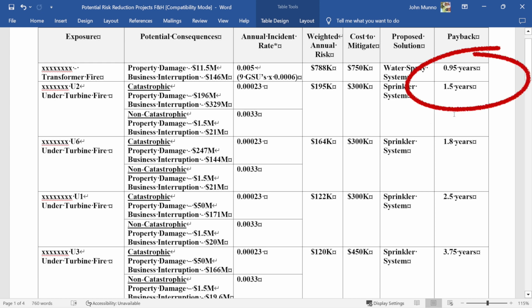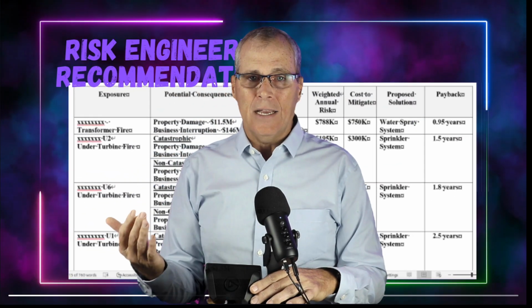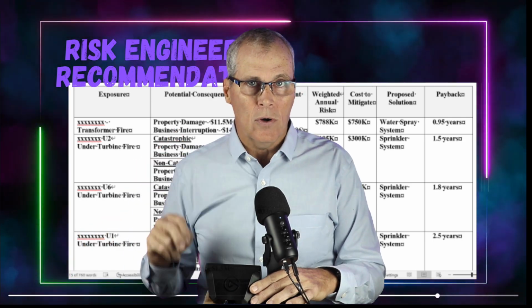So anyway, you see what we did. We presented basically these payback periods of less than a couple years, and we showed that some of them were longer. In fact, some of them were 10 years, 20 years. Some of them you never got the payback. You never recovered your initial capital in terms of cost of risk dollars.